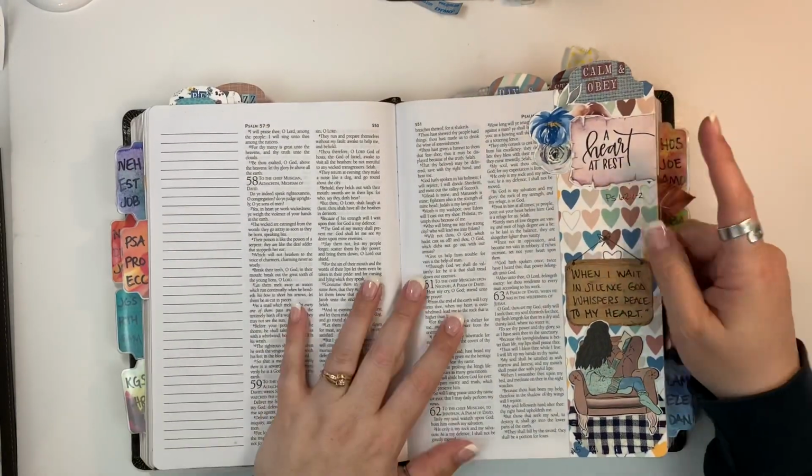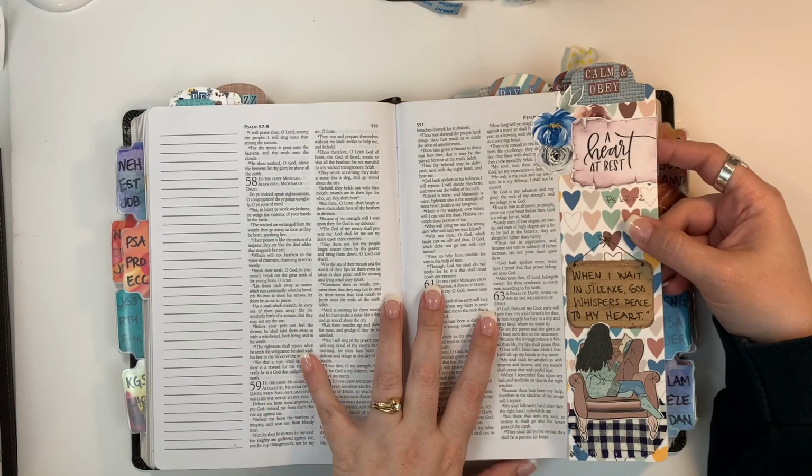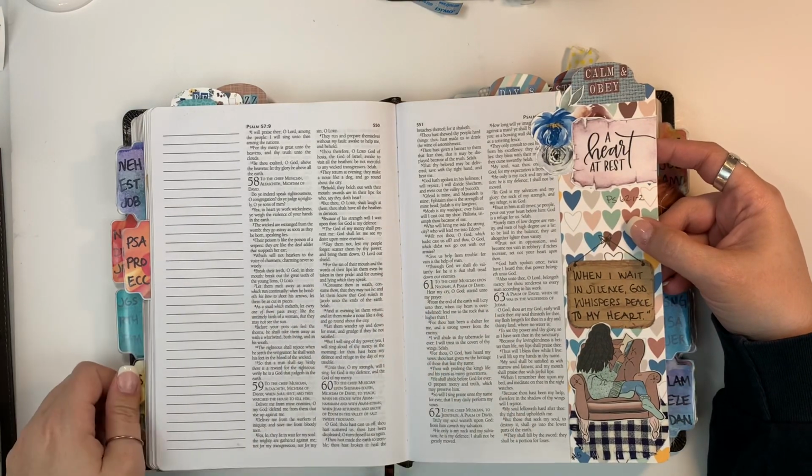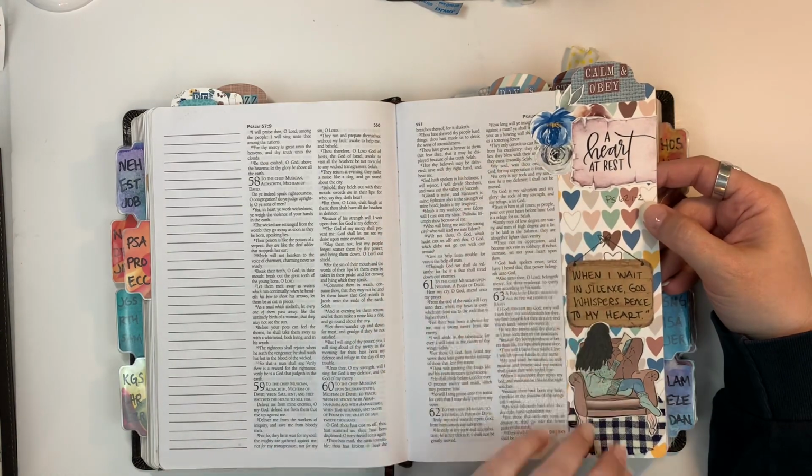So this one, it was called A Heart at Rest. That's what it was called. Here's another entry from that. That whole devotional, I believe, I journaled in this Bible with the exception of a couple entries. So that's what I have here.